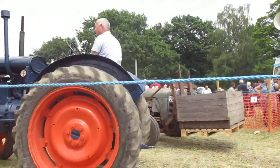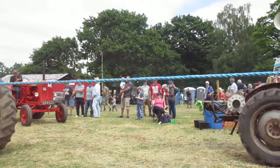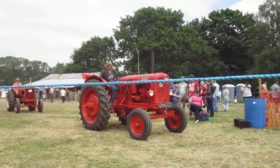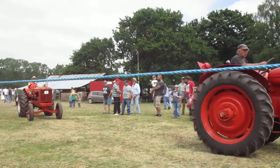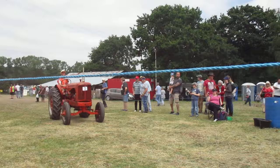Another crawler. This one's an Allis Chalmers. It's with drag implements on the back. You can see there's no 3-point linkage on there, so that would have dragged possibly, could have probably got a 4 plough on there, 4 furrow, typically a 3 furrow, something like that on the back of that.